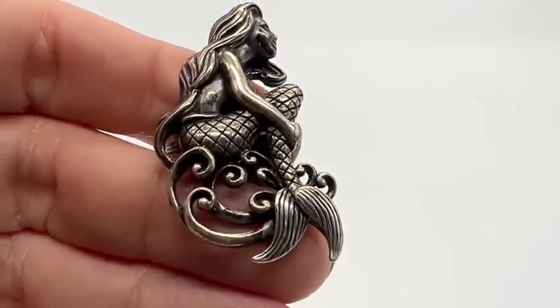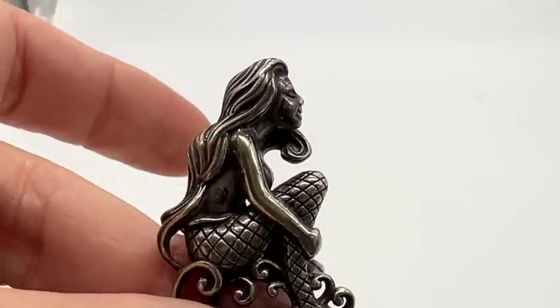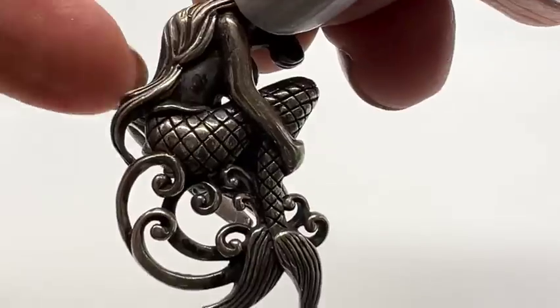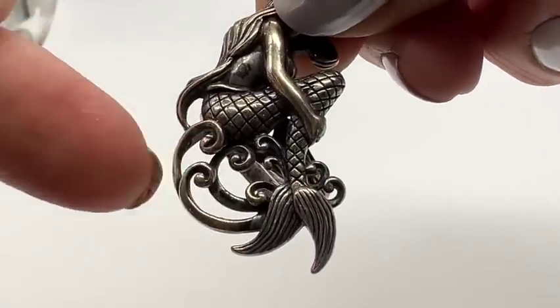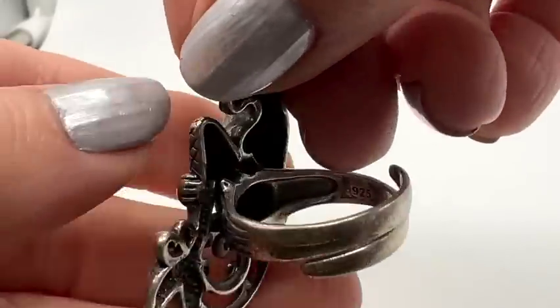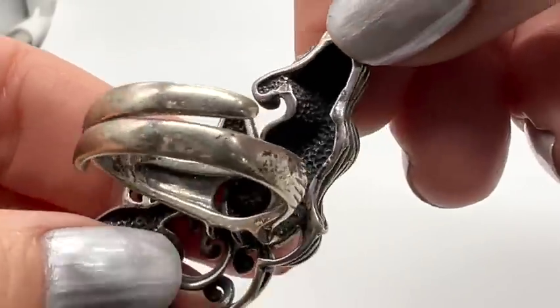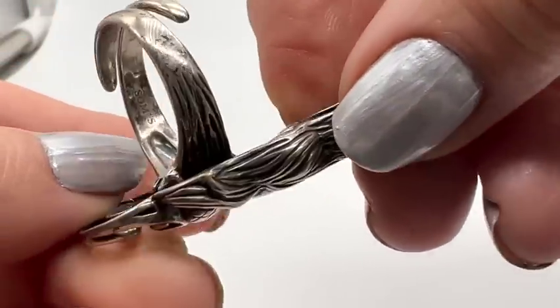Here's another ring I love to wear. Look at the expression and her hair. It's very flowy. And look at the water. Of course, her tail, very detailed. My husband bought me this. I can't remember. We were somewhere in Florida, in some little tourist town. It's not old.